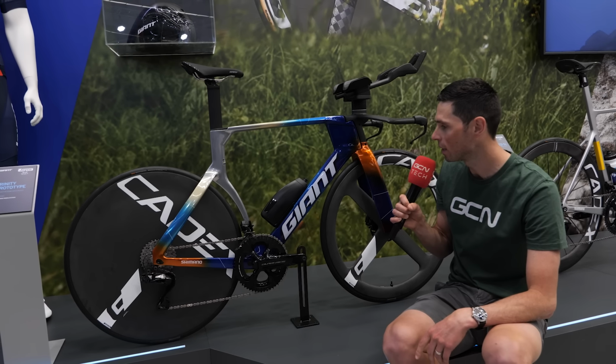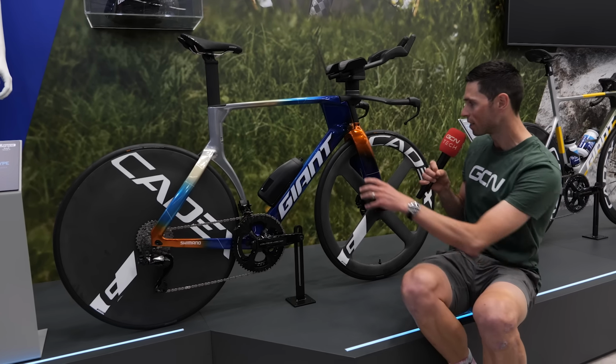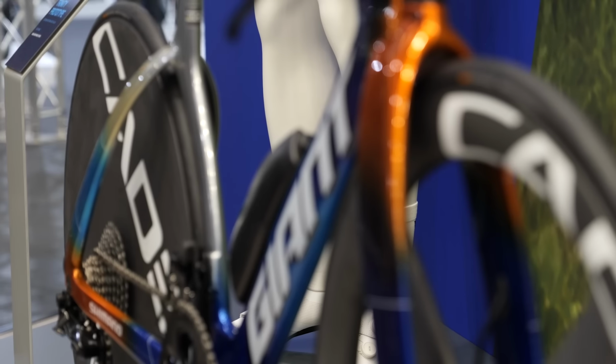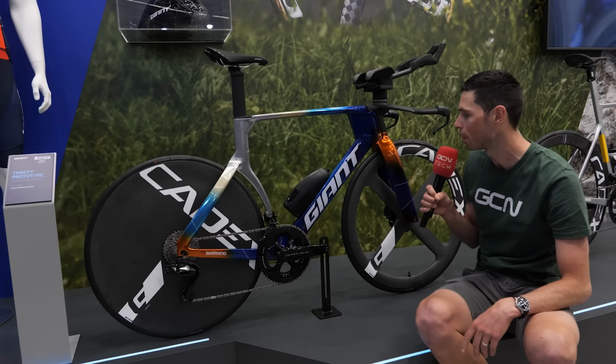First prototype bike of the show is the Giant Trinity prototype. Now, I've just been speaking to one of the guys on the stand about this. It's top secret information. They can't tell me much about it, but the most striking difference I can see, really narrow and deep fork legs, super wide and narrow rear seat stays. The design of this, look at it. The gap between it is crazy. All about trying to improve airflow and aerodynamics of this bike.